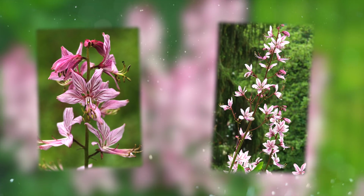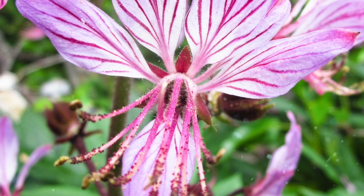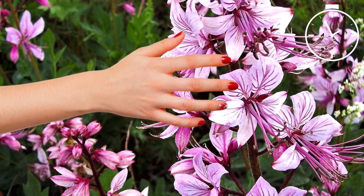Fraxinella. This plant is also known as the burning bush. It can be found in North Africa, Asia, and Southern Europe too. It looks very pretty and innocent, but be warned, it is deadly. If you touch it, you won't feel a thing. That is until 24 hours later. Then all of a sudden your skin will start burning.